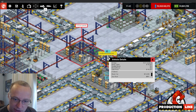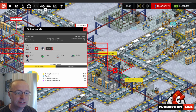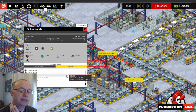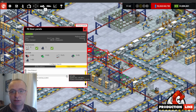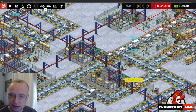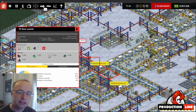So what car are we fitting at the moment? SUV model B probably doesn't have all that much. Yeah, so it's just the servo, which would be, what would the servo? Central locking, of course. If I have a really classy car, and actually I've got a run of cheap ones at the moment, it'll need everything.